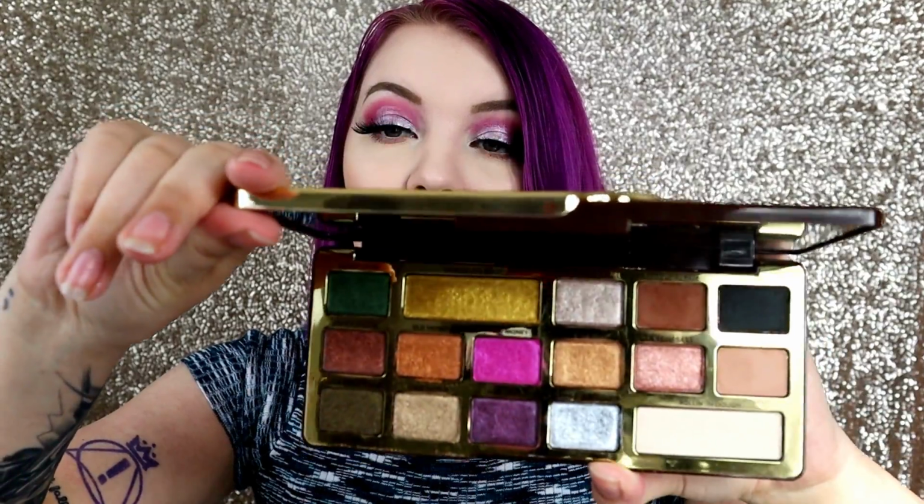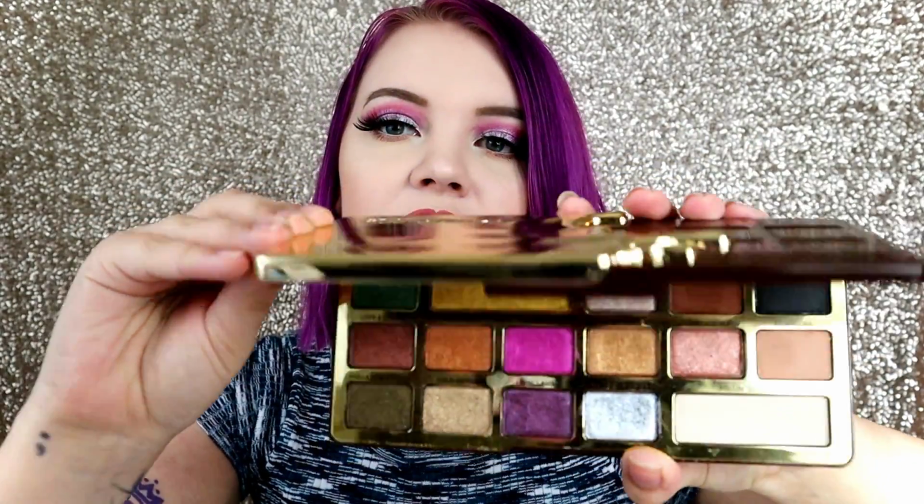Since I'm giving Too Faced a hard time, let's talk about the other Too Faced product I have on this list. And this is the Chocolate Gold palette. It is a very beloved palette. It is stunning. I love it. And I love the quality of the shadows on the inside. Those are so pretty. However, I find when I want to put this in my top eyeshadow drawer with my other go-to palettes, because I do love a lot of these metallic shades in here, it's kind of hard to store against other palettes.